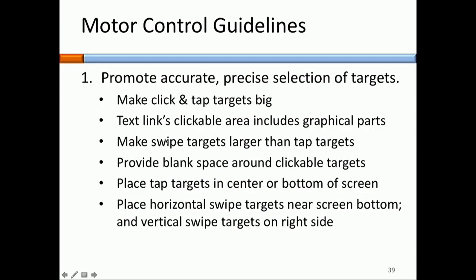So the guidelines that come out of these motor concerns are things like promoting accurate, precise selection of targets. Make click targets big. If a click target has graphical parts, those should be included in the target. Swipe targets should be, if you want people to swipe across the screen and hit something, swipe targets have to be larger than tap targets. Put blank space around clickable targets so that people don't hit the wrong one.